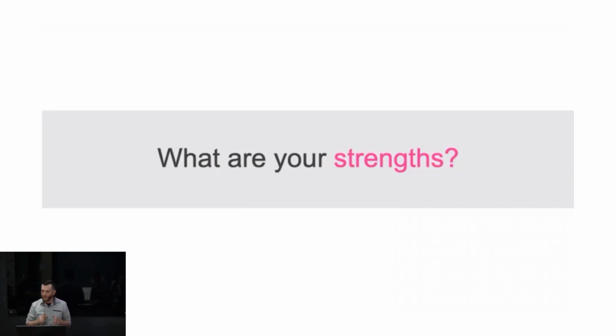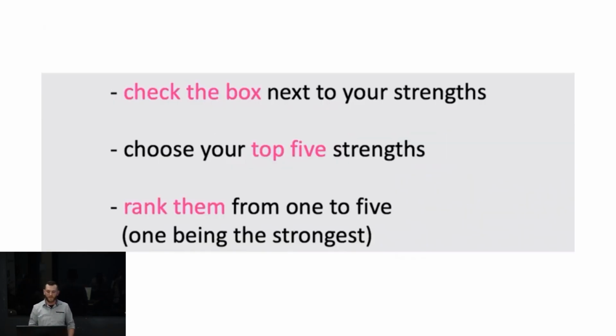So in front of you, you have the very first page of the thing that we sent. On Zoom, you have it in a text message, and you also have it in the link. You can click on it. We're going to do the very first page. What you're going to do is check the box next to your strength. Choose your top 5 strengths. Rank them from 1 to 5, 1 being the strongest, what you're known best for.